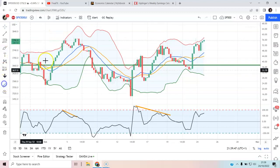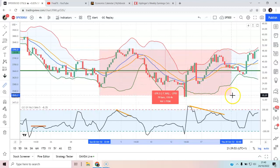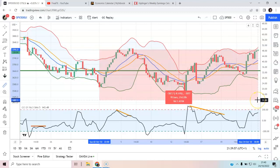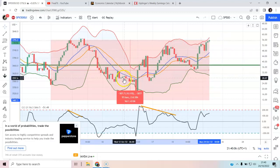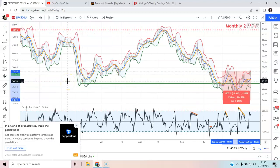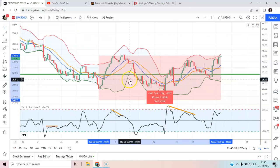Here, if we make this a bit more encompassing, let's take it from here. So we are currently at the same level as we were back then. The reason for that is that the green line is the same level that we had in our June low. The 16th of June is our swing low, and that swing low has become a bit of a sticking point since we entered this area on the 26th of September. We've been playing around, trying to break below, above, below, above, back to it, above.